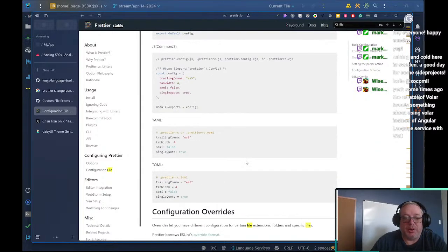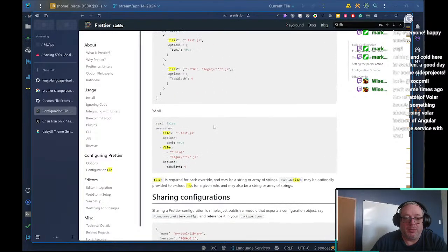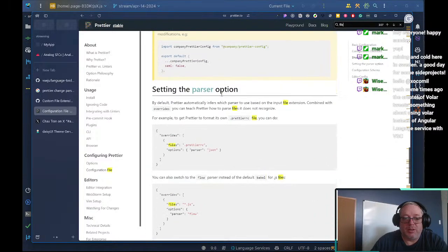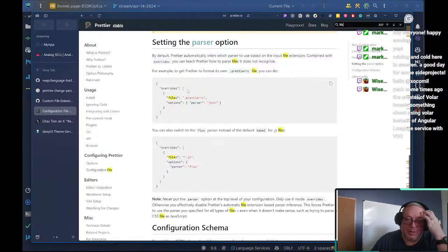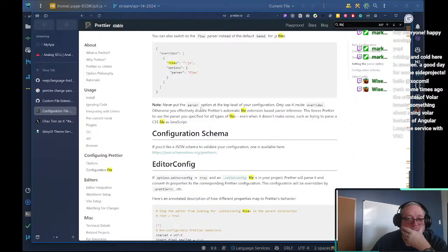We did change the parser. Configuration, setting the parser option. And that's exactly what we did here. Use it only inside of overrides.